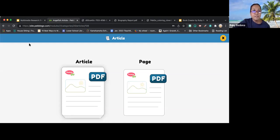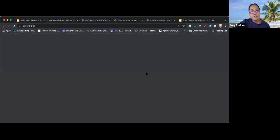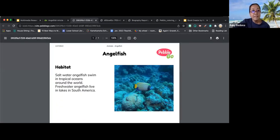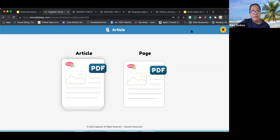So there's so much wonderful resources already done for you. So it's so helpful on the lesson planning and lesson prep. So this is just per page. So I'm going to go back and X this out.